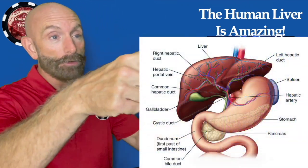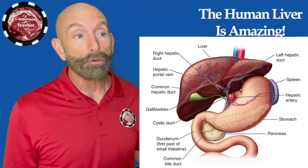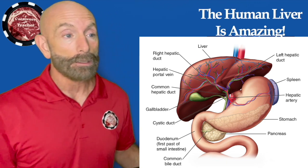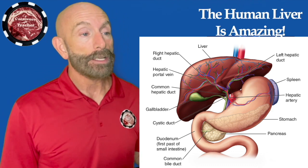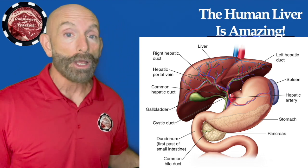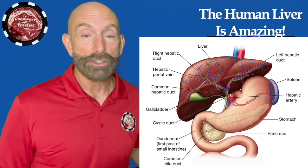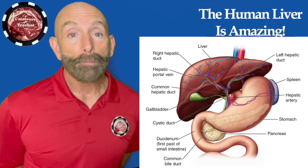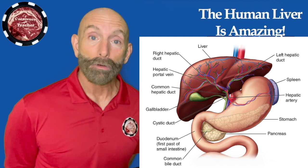You have the liver, there's a picture of it, the right hepatic duct, the hepatic portal vein, the common hepatic duct. I'm going down counterclockwise there. You see the gallbladder. We often talk about our gallbladder. Some people get gallstones. That's where they get these stones in that gallbladder that you see in this picture. And the gallbladder is where we store our bile that the liver makes.